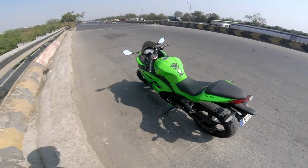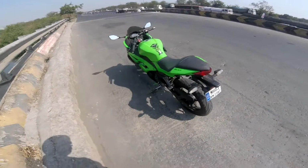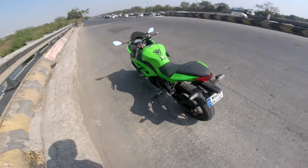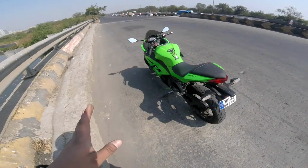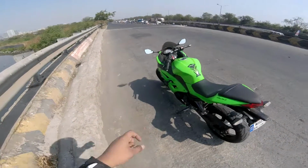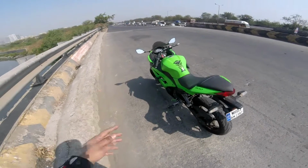If I rate this bike on a scale of 10, I would definitely give it 8.5 or basically a 9. That 1 is just for the improvements on the brakes. On a new bike, the brakes are really spongy. Highly recommend to change the pads after like 4,000 kilometers to get that bite. And yeah, definitely you can go in for this.